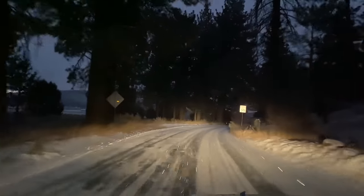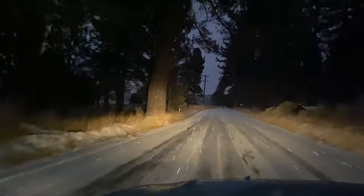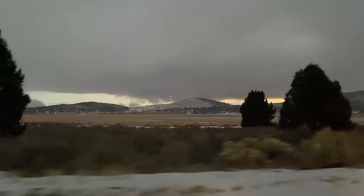Woo! I'm telling you guys, it is so icy. Oh my goodness. Like really, really bad. Over here is Baldwin Lake. There's no lake there right now. But as winter gets closer and the heavier the storms, there will be water forming out there and it will turn into a giant lake for a few months. So beautiful out there.